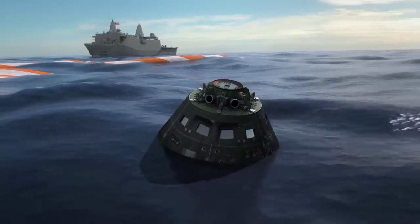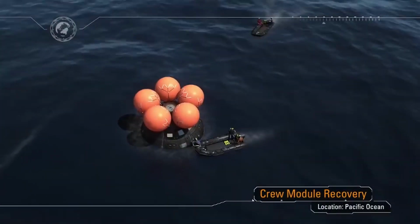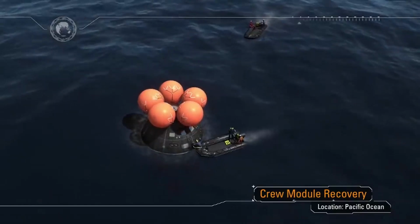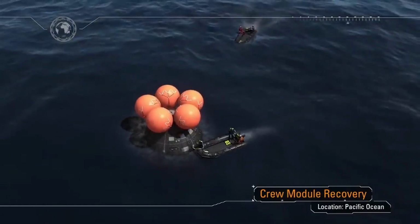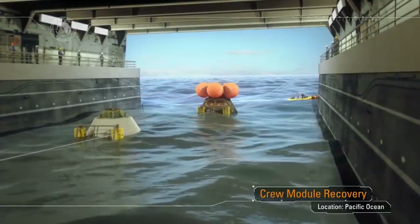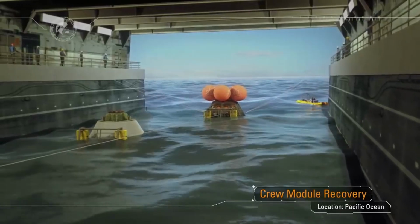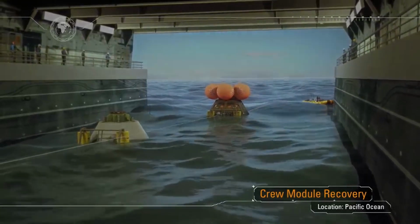Following splashdown, Orion will remain powered for a period of time as Navy divers approach in small boats from the waiting recovery ship. After a brief inspection for hazards, the divers will hook up tending lines and a tow line. The capsule would then be towed into the well deck of the recovery ship, and once the capsule clears the stern gate, the gate will be closed. The well deck is drained, and we will bring our ship home.